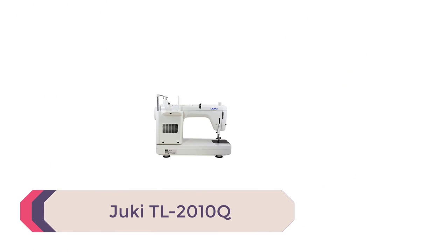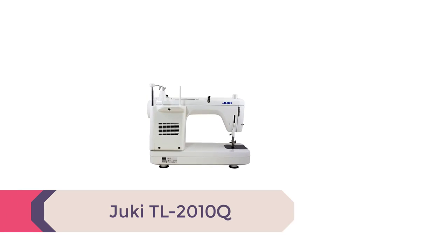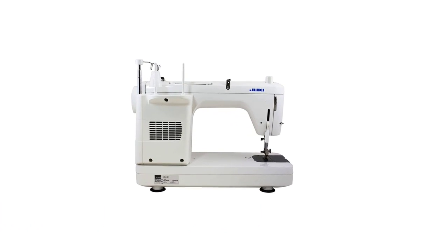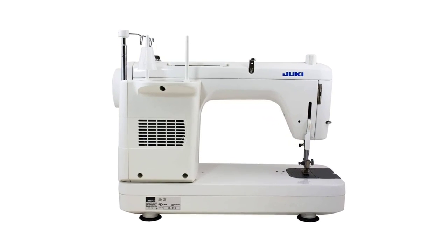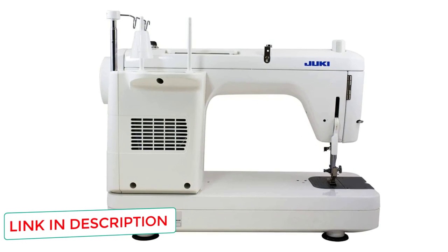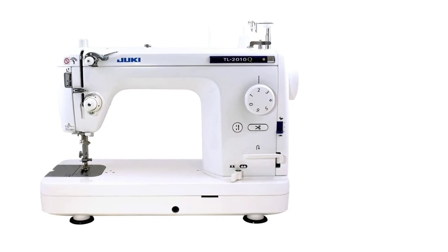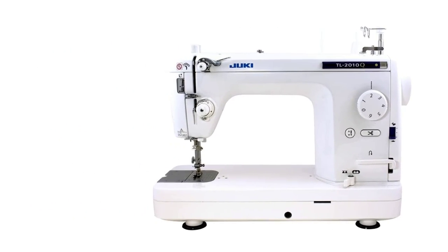Number 4. Juki TL2010Q. I own this exact machine, and I love it. Let's go over a brief description of the machine and its features. This sewing machine is a workhorse. It is an industrial strength straight stitch only machine. That's right, it can do one stitch. It is perfect for quilters who want to piece quilt tops quickly and quilt them either by straight lines or free motion quilting, FMQ. This machine is popular in the quilting community because it's a powerful, fast, reliable machine.